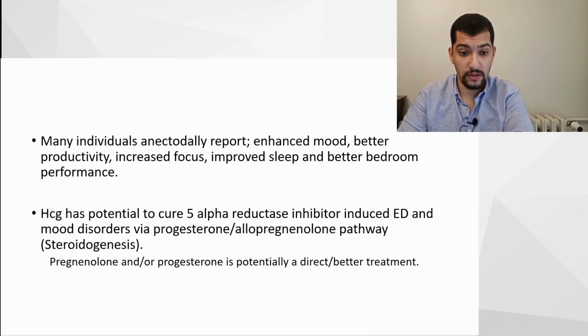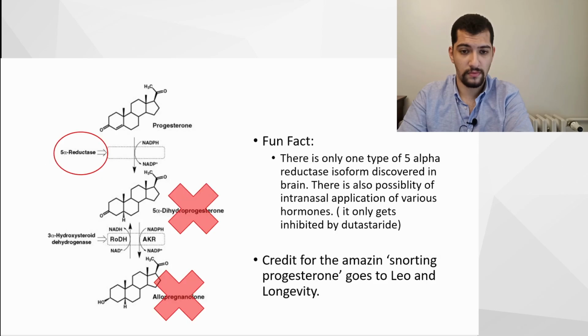And also, it's quite important to note that pregnenolone and also progesterone is potentially a direct and better treatment for that purpose, because you're directly taking a hormone that you are already having a hard time to convert. So as you can see, progesterone cannot go under 5-alpha reduction. So it does not become 5-alpha dehydroprogesterone, and with 5-alpha hydroxysteroid dehydrogenase, it does not become allopregnanolone.